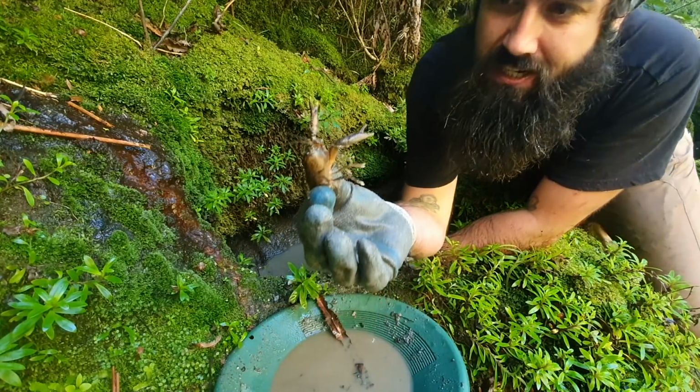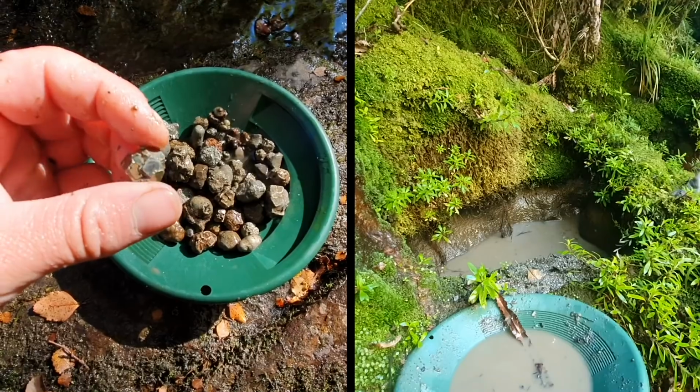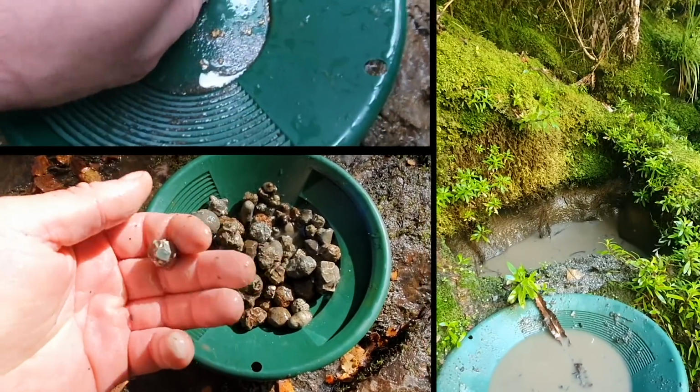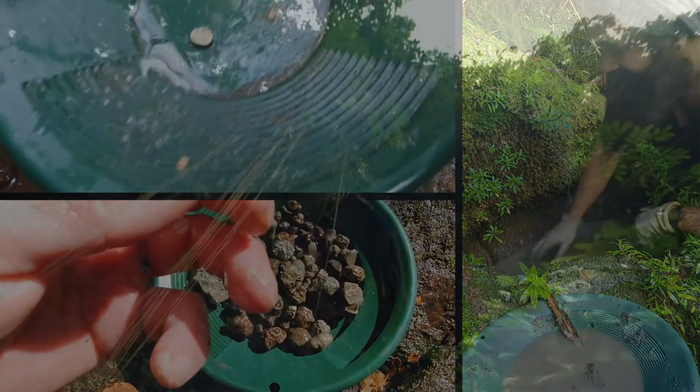Freshwater crayfish. I'm going to put them in this other hole. Look at this one. That's shiny. I managed to pull out a little nugget. Check it out. Woohoo!